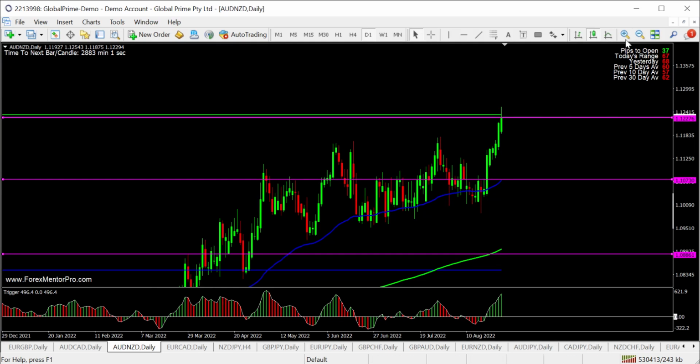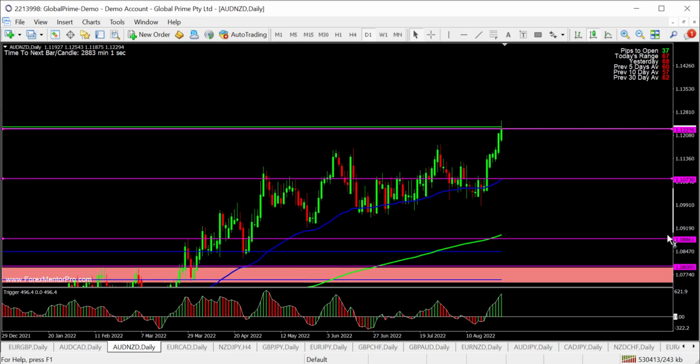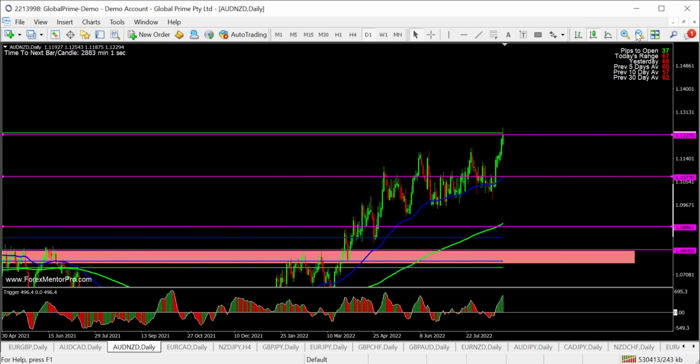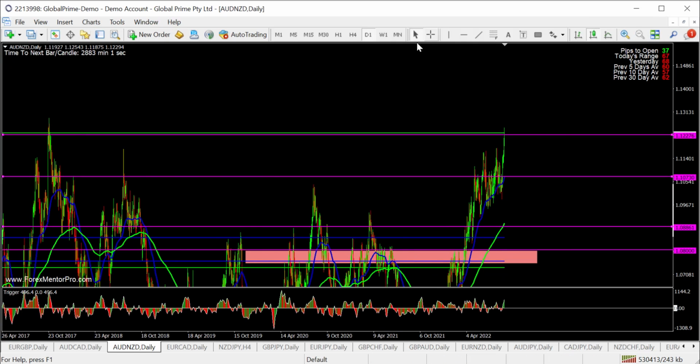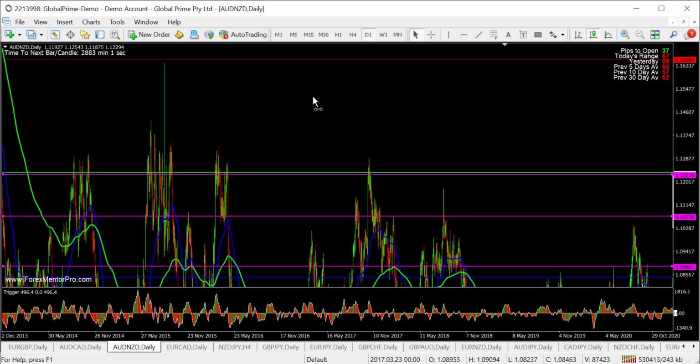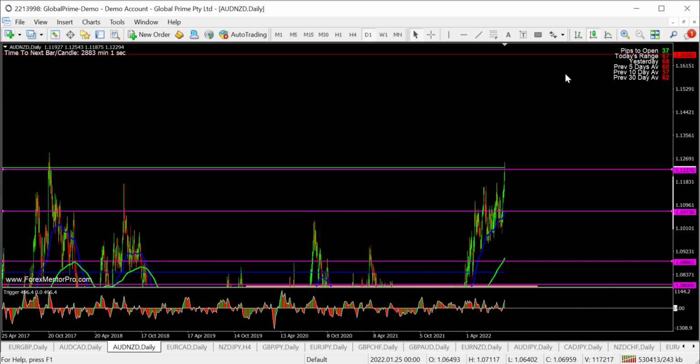Aussie New Zealand. Okay, so this I've been pointing out for quite some time. It's now reached this big 200 at 1.12300-ish. So if we look to the left, just quickly, you can see big area where it currently is. So the one thing is it does tend to spike above this quite high. So I'd be careful of this.